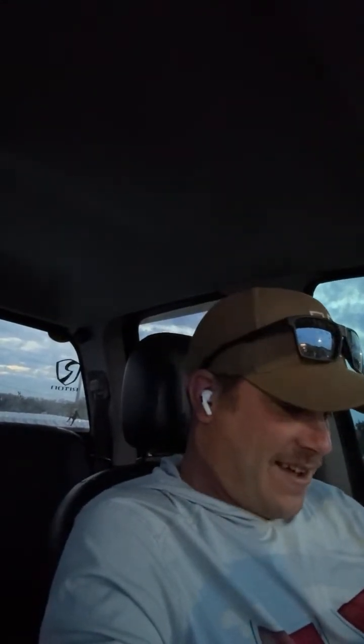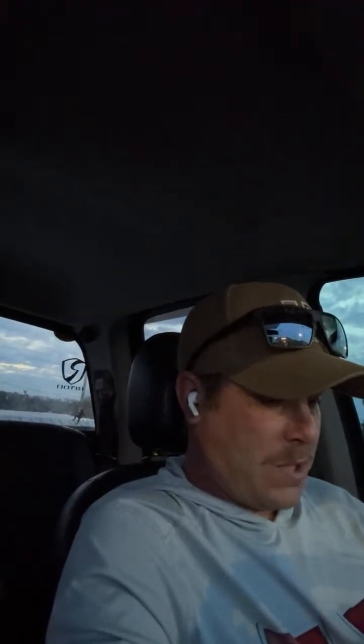You guys, energy on this at the muzzle is basically 3,800. It's pretty good. So when I shot my elk, I shot her at 380 yards. I was right around 2,500 feet per second in velocity and 2,500 foot-pounds in energy. So that was pretty good.